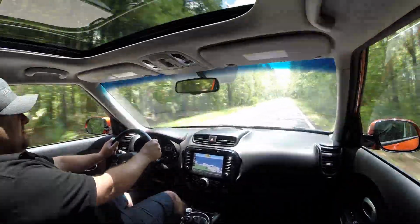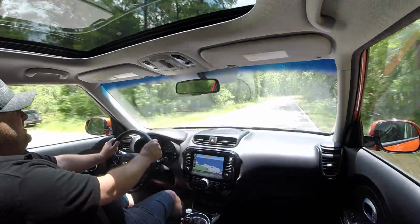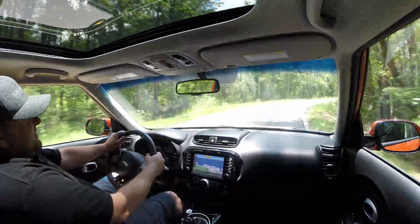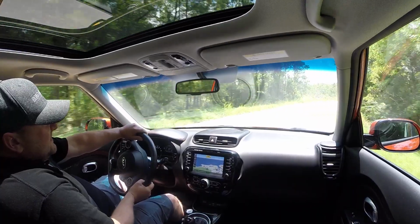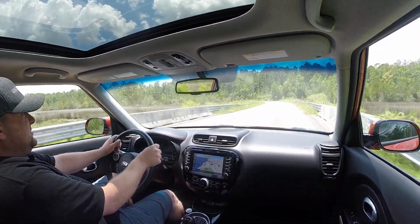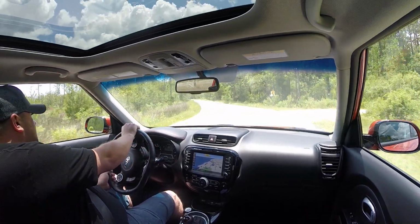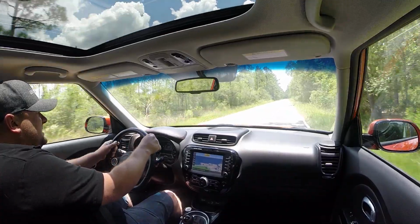All right, so we're just flat-footed here. So it definitely has some power. It has much greater passing power and in-gear acceleration than previous Souls. And then of course you go up to the Exclaim model, and you're at that 201 horsepower. So with 41 horsepower more and a much lower torque peak, this Soul Turbo should be much faster than the 2 liter.